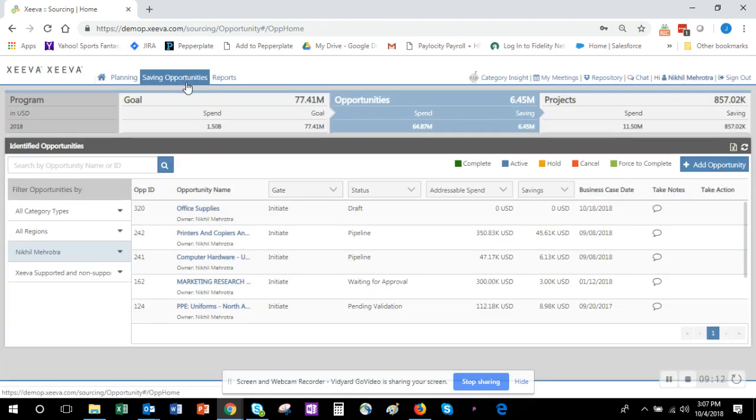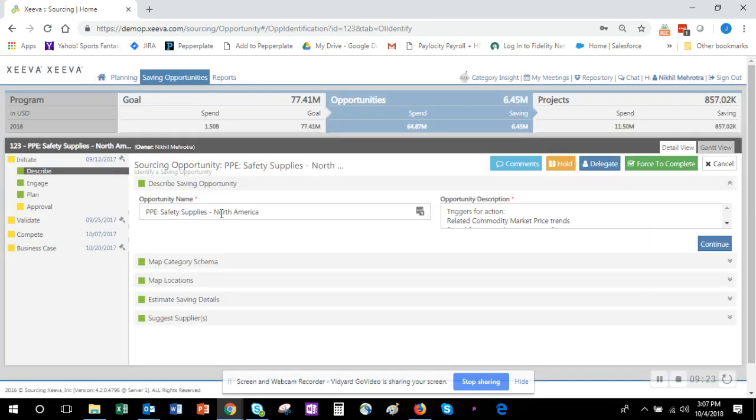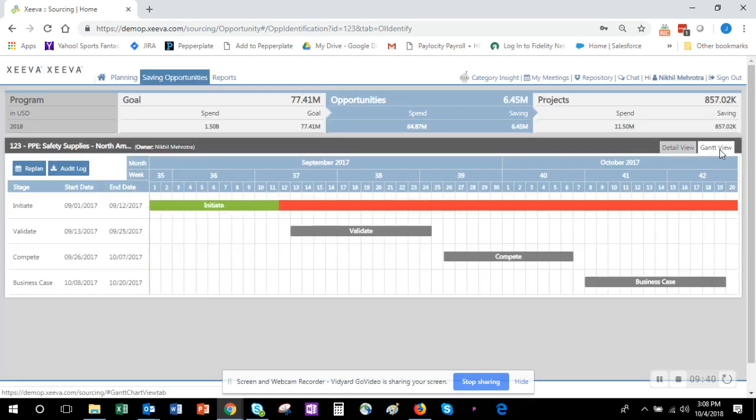Now, going back to the opportunity list, I'm going to go to an opportunity that has a little more detail put in. So you can see every opportunity has a detailed view. Again, the 4 steps and what's been accomplished on each step thus far. But it also brings in that element of project management. So that way, everybody within the organization that can view this opportunity knows exactly what the detailed project plan for starting this project and implementing this project looks like.